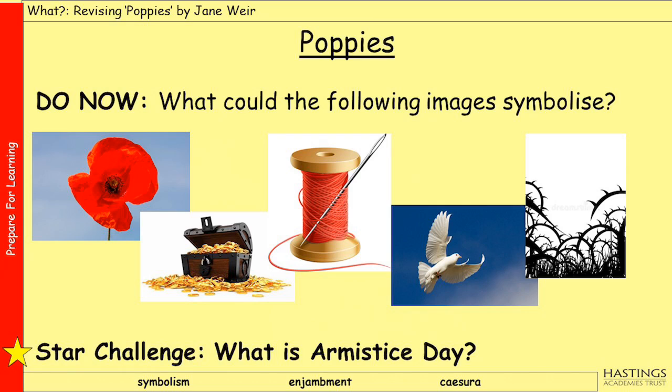The first image is a poppy. These symbolise the dead who lost their lives during battle. During World War I, across northern France and in Flanders fields in Belgium, poppies grew on the war-savaged fields. Lieutenant Colonel John McCrae wrote a poem in 1915 entitled In Flanders Fields, and it channels the voices of the dead soldiers through the poppies.